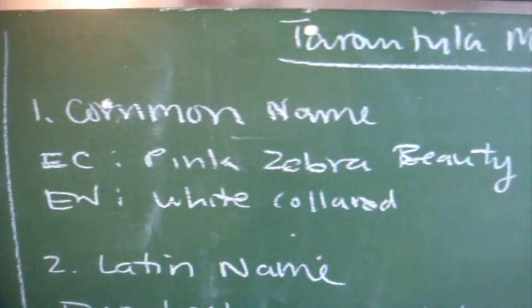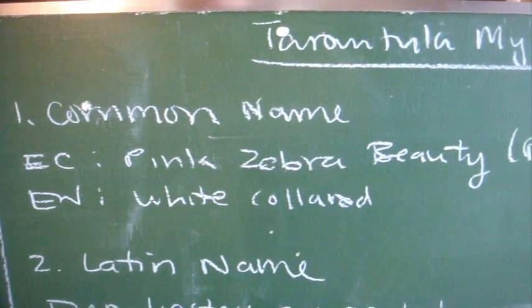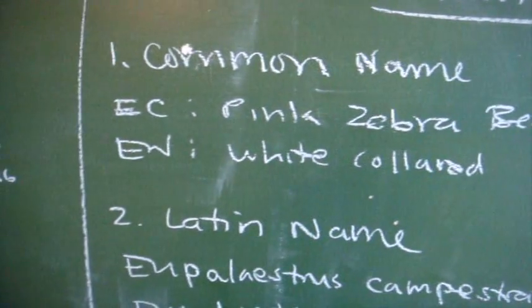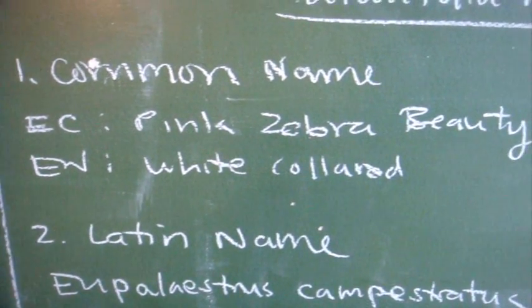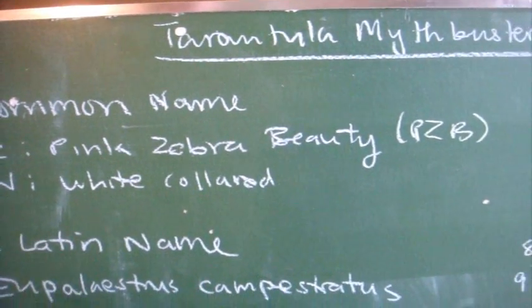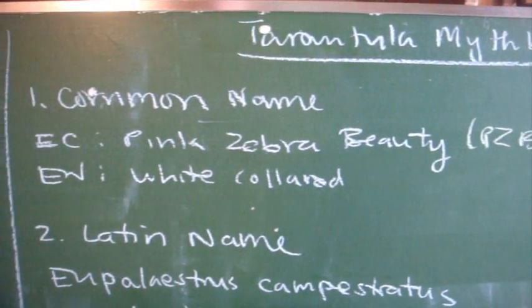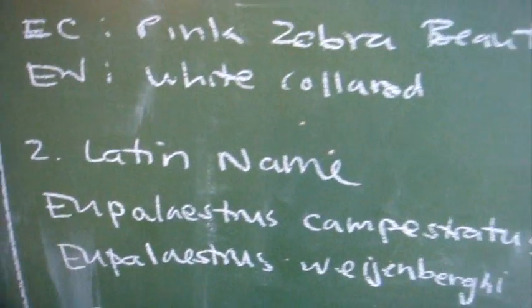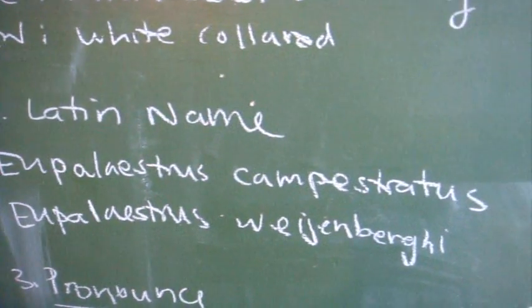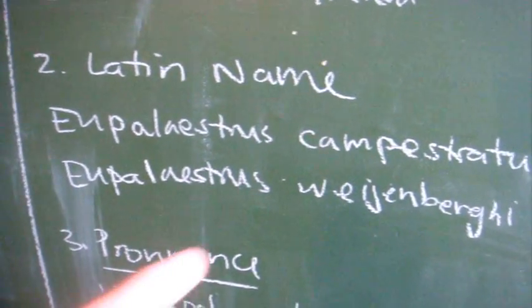Okay, so the common name of this species, E. campestratus, is the pink zebra beauty, commonly labeled as PZB. Now the wegenbergi is known as the white-collared. I really like these common names because there's only one of them, not like E. smithi, which has 5 different names for the same species. Okay, so the Latin names are as follows. The pink zebra beauty is called E. campestratus, and the wegenbergi, or the white-collared, is E. campestratus wegenbergi.